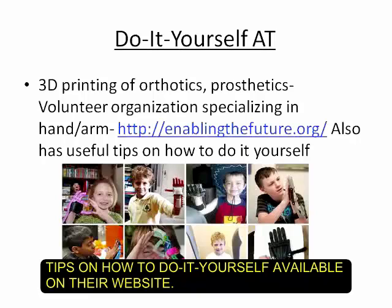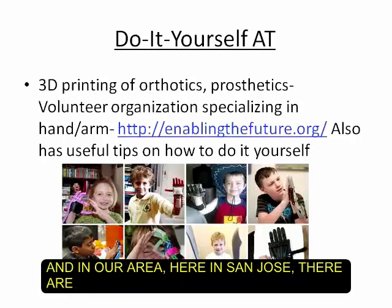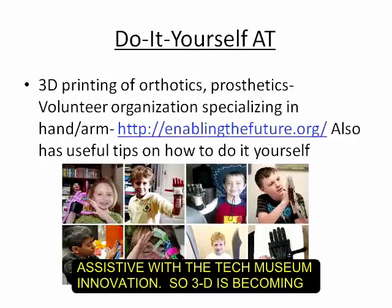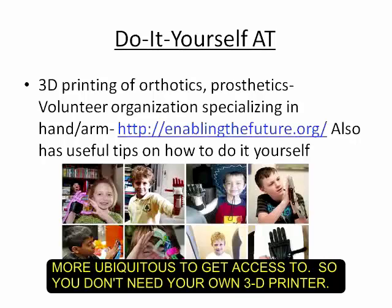And in our area, at least here in San Jose, there are 3D printers in the local libraries. There's a 3D printer that anyone can access with assistance at the Tech Museum of Innovation. So 3D printers are becoming more ubiquitous in the environment to get access to. So you don't even need to have your own 3D printer.